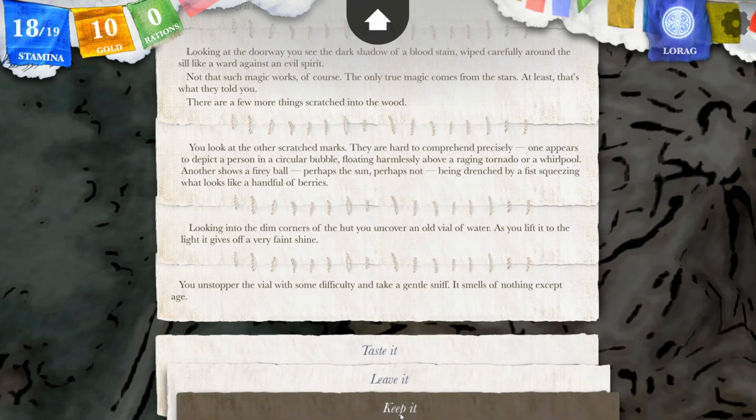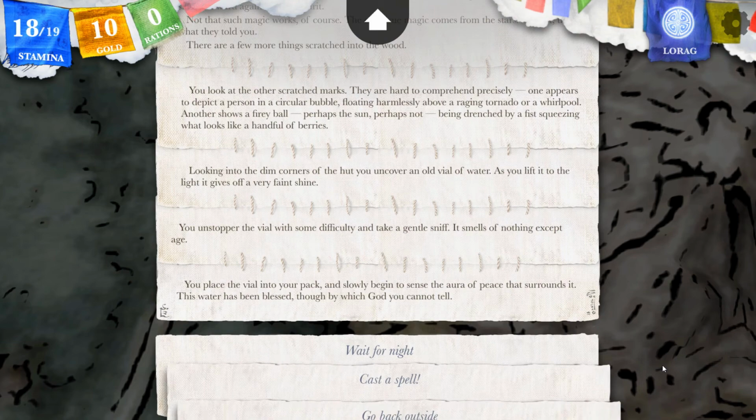I am not tasting it, but we'll keep it. You place the vial into your pack and slowly begin to sense the aura of peace that surrounds it. This water has been blessed, though by which god you cannot tell.